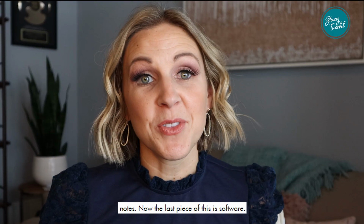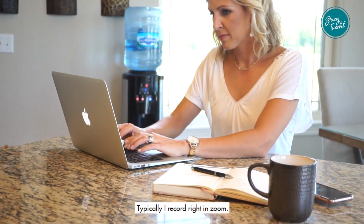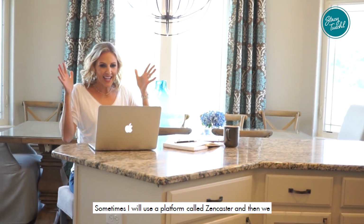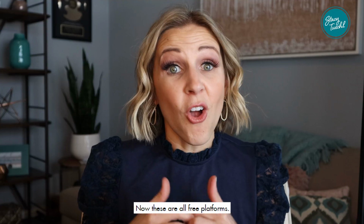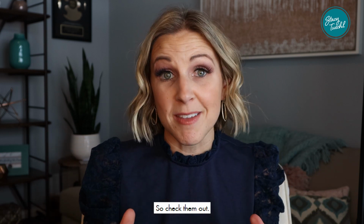Now, the last piece of this is software. Where do you actually record the audio? Typically, I record right in Zoom. Sometimes I will use a platform called Zencastr, and then we edit it in GarageBand. Now, these are all free platforms, all right? There are paid versions of it, but you can use these for free as well, so check them out.